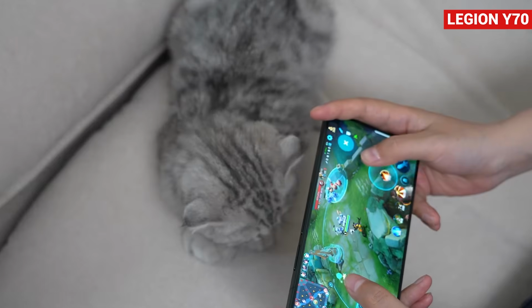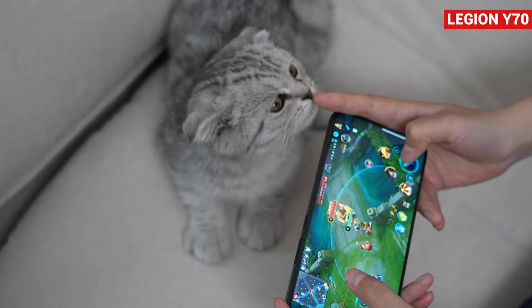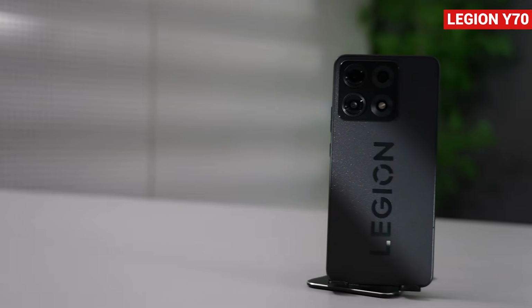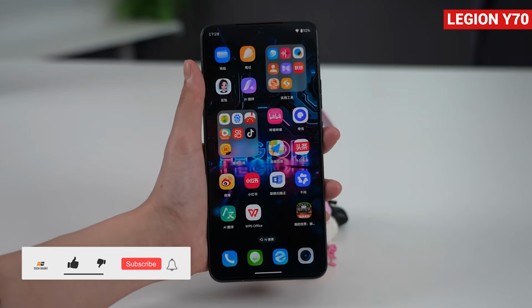Add to that the outstanding battery life and flagship-level processor, and you get much more than just a gaming phone. It's a complete flagship smartphone that excels in everyday use as well. I've already started using it as my own device, and I can confidently recommend it. It's definitely a phone to buy.